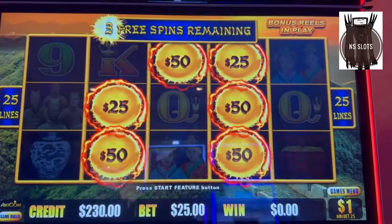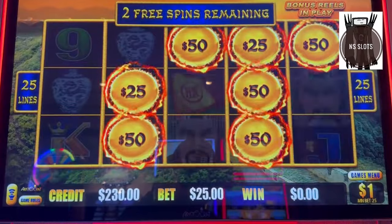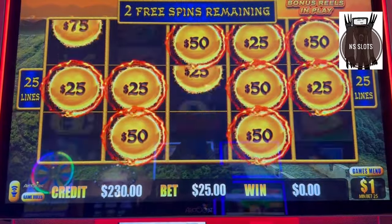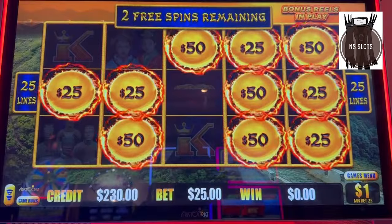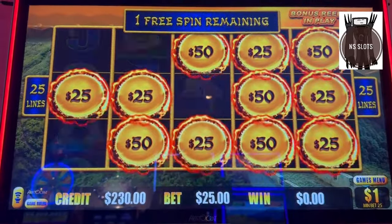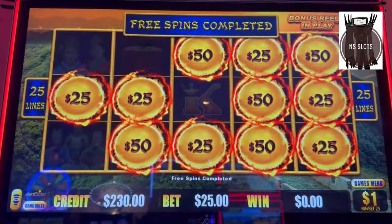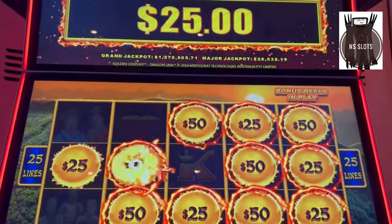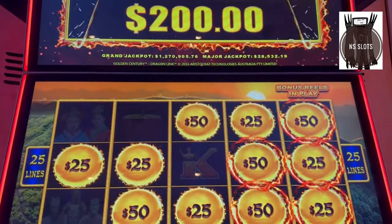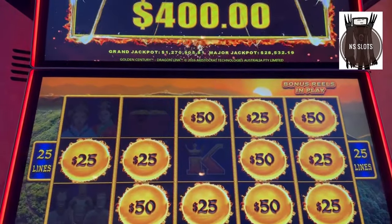All right, we're back with the High Limit Dragon Link machines on the Caesars Palace High Limit floor. Playing $1 Dino, $25 bets. Have our free play in there. It's only a $500 free play, but try to make something out of something. All right, 400. Good start.